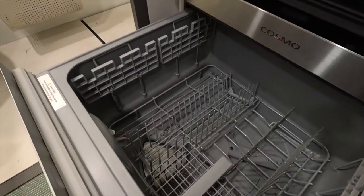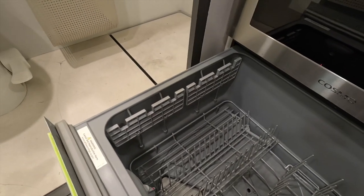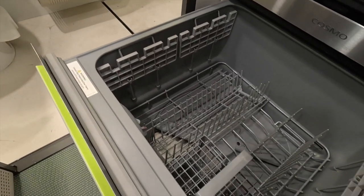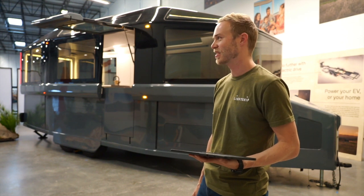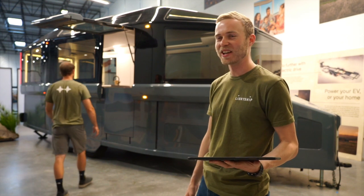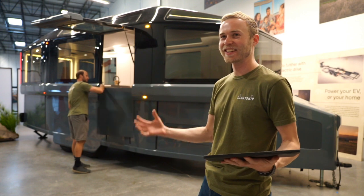So thank you for that. On behalf of the RVers of America, thank you for that. You have a dishwasher. They have a dishwasher in this size of trailer. That's awesome. People are 100% gonna see this for the first time and just be like, what spaceship has landed in our campground?